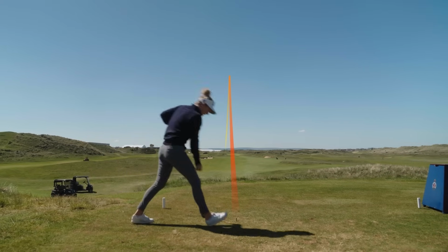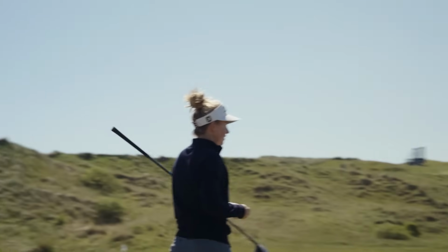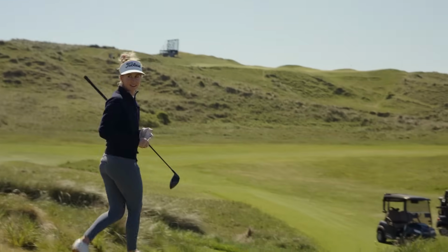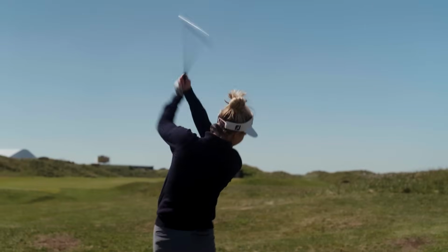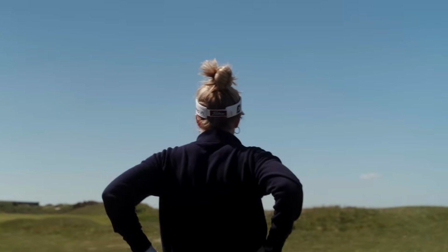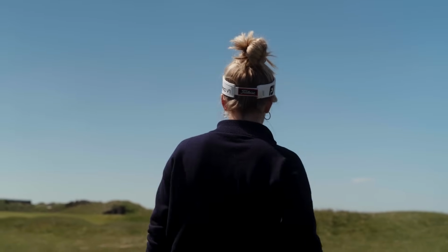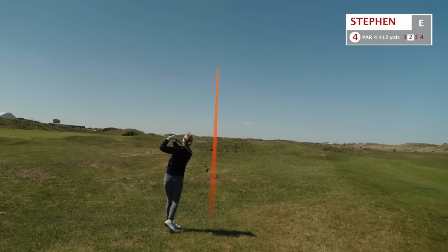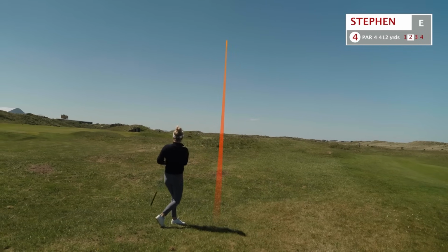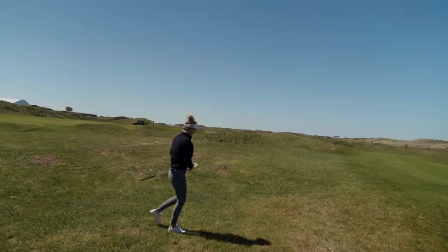It's a little bit down the left-hand side, but it's okay. Let's go and find it. I'm in the rough, but it's okay. I've got away with it. I'm going to have a 7-iron straight down the breeze. I'm going to keep it a little right of it. Take a soft bounce through the back of the green.